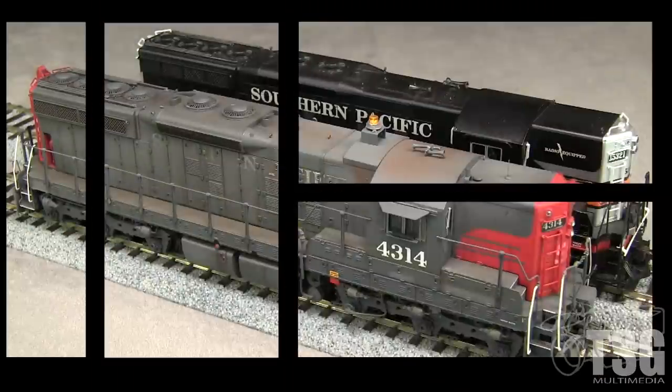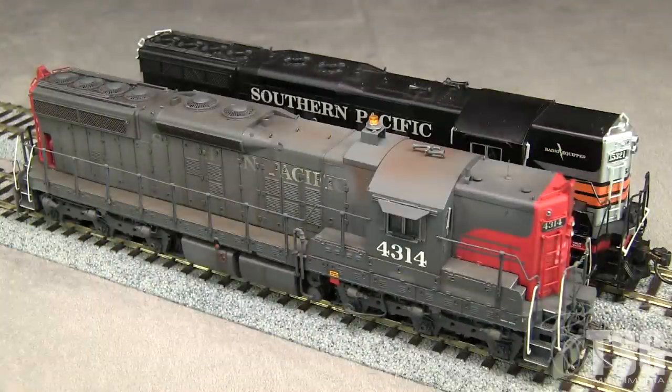Right. I've seen these models before. Yeah, I think you've seen one of them anyway. The one in front is an SD9, and the one in back is an SD7. And these are pretty much the equivalent of a GP7 or GP9, except in a longer body with six-axle trucks. Oh, right. That's the spotting feature I use for distinguishing SD and GP.